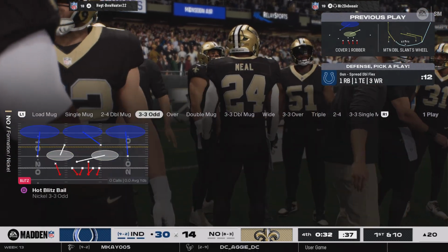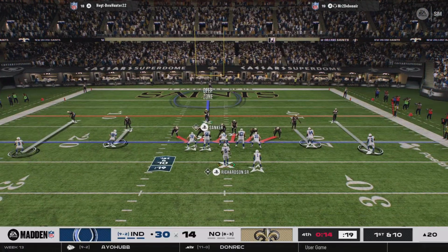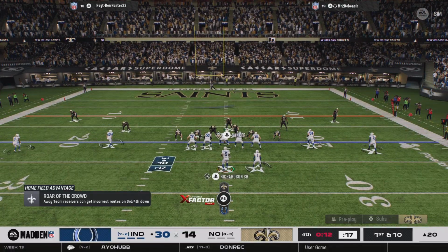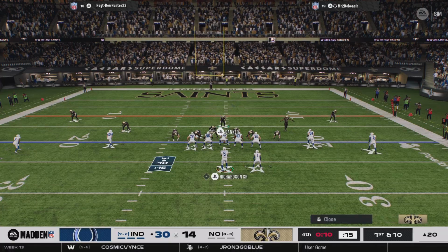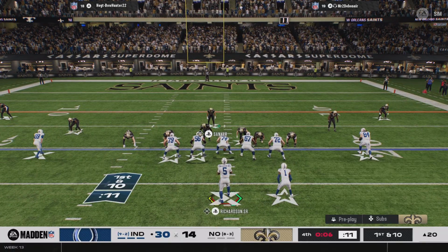That's just so good. I mean, that is teaching tape right there. It's what you want your guys to do. To not just catch it and fall down, but have a plan. Yes, you got to catch it first, but then have a plan to go attack. Be aggressive. Get those yards after catch. That is a job well done.